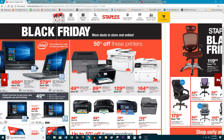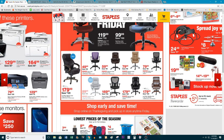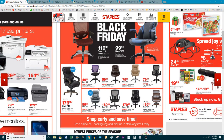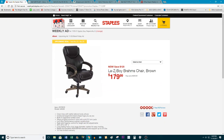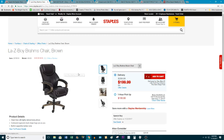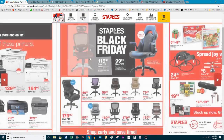And now what's interesting is that we got some chair deals here, which is something that I personally like. I remember I walked in last year, I think it was at Staples and Office Depot. And yeah, chairs are pretty expensive. You won't believe it. But there's some decent deals here, like this chair, the Lazy Boy Brahms chair. They say it originally goes for $299. Nah, you can just look it up right now. Staples is probably selling it for about $200 or something. Let's see. Yep, $200. So about $30 less, or $20 less.